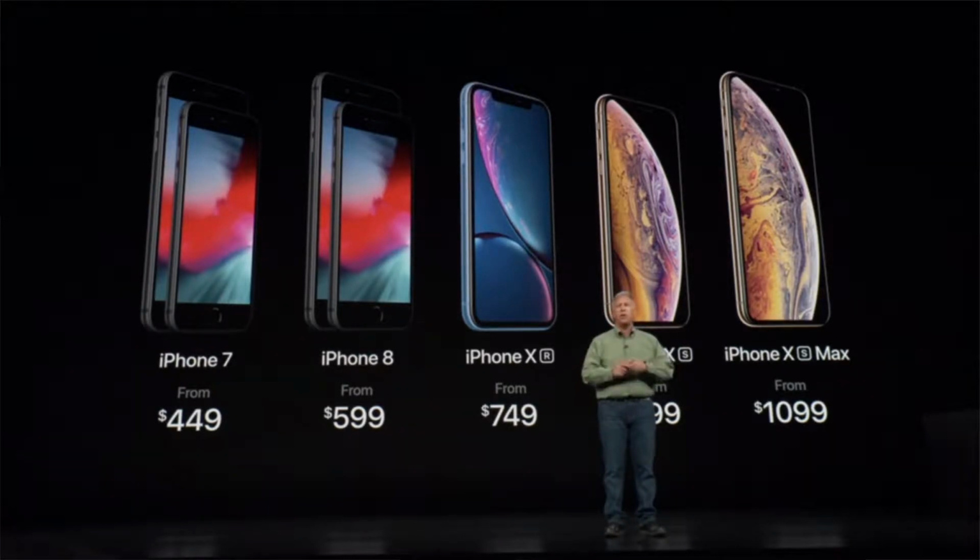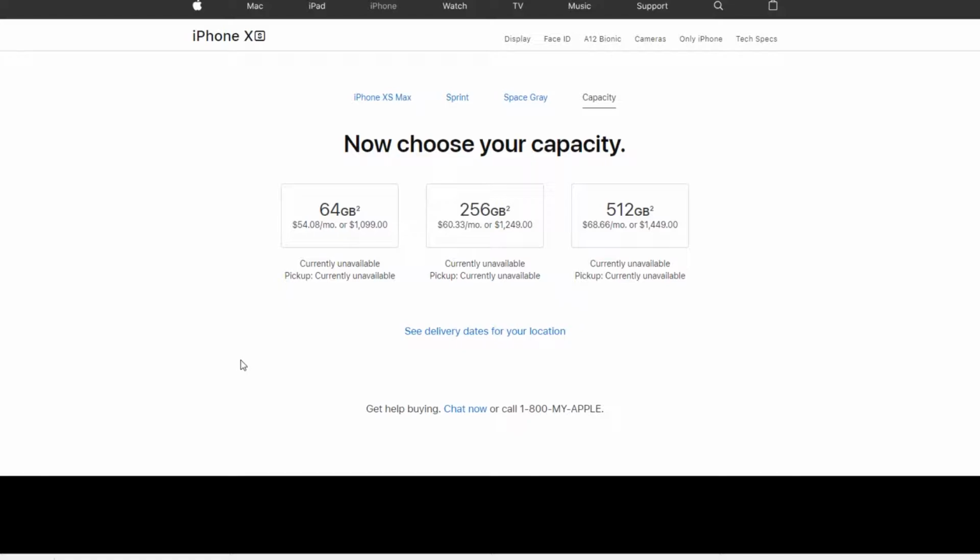Let's look at some of those prices real quick. So what we have here is the XS Max. This one is starting off for the 64GB model at $1,099, and then the 256 model is $1,249, and then the 512 model is $1,449. So you are looking at a pretty lump sum for this phone. Probably want to go with the 256, but man, you're looking at $1,250 for that phone. But that's what they want. And for the XS, not the Max, $999 start for 64GB, 256 for the $1,149 model, and 512 for the $1,349 model. And also the phones will be released on September 21st.